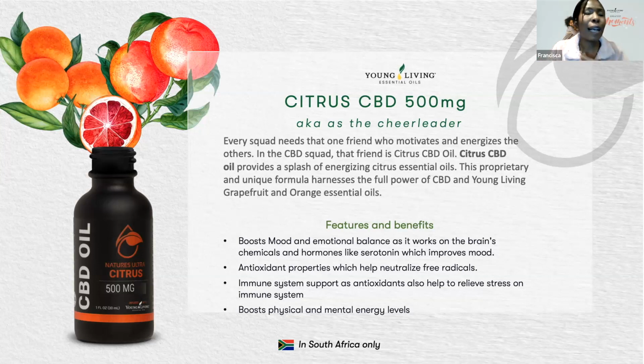It contains a high level of antioxidant properties, which helps neutralize the free radicals that we are constantly fighting against. If you notice, almost all of our products contain one or two antioxidant agents, because almost everything around us causes free radicals, which we have to fight in order to stay youthful and healthy. It has immune system support as well because of what? The antioxidant properties that the grapefruit and the orange contain.